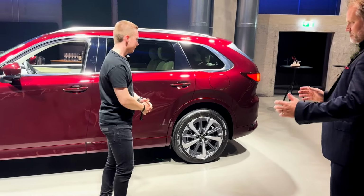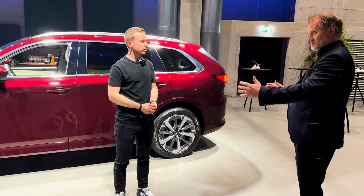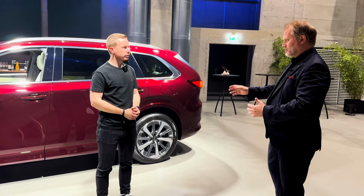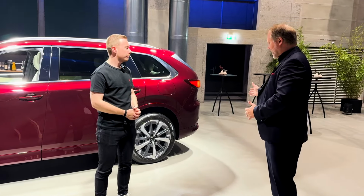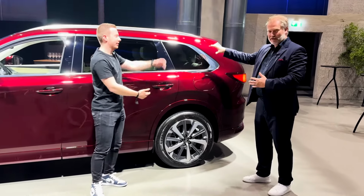I think first of all, in terms of dimensions, it's 25 centimeters longer than CX-60, and basically it grew over the wheelbase. So the wheelbase is 25 centimeters longer. The back and the front overhang is the same as on CX-60. But what you've pointed out correctly, Alex, is the big difference in terms of design is really on the C-pillar.